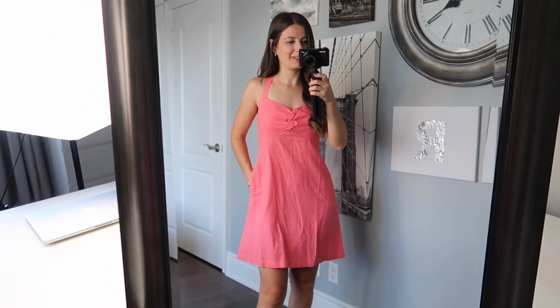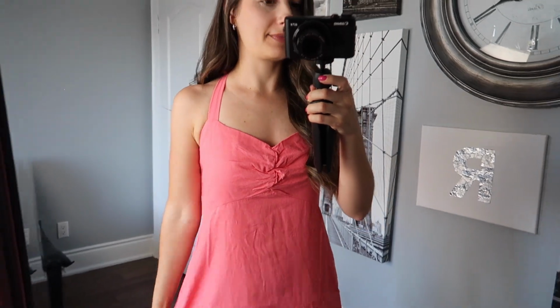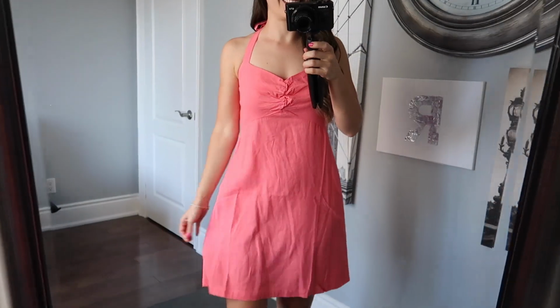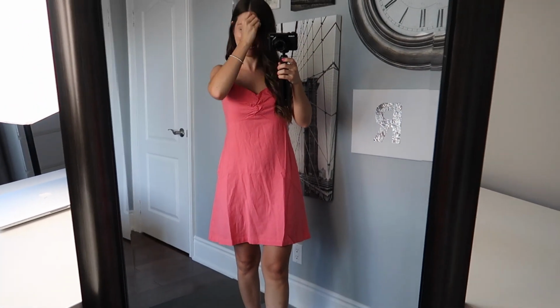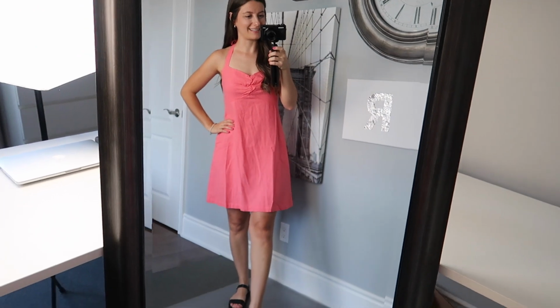It has a cute little pocket, some ruching detail just to add a little bit of something on the front, and it's a halter, so it ties on the top. You can tie it as tight or as loose as you want. And this is so pretty. Don't mind all the wrinkles. It'd probably look even better if I ironed it, but just for the purpose of this try on, I really like this. This is cute.